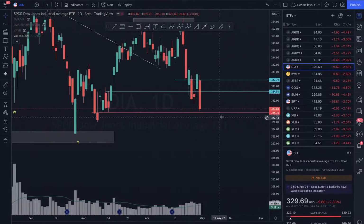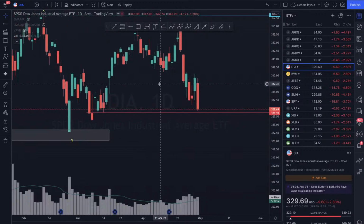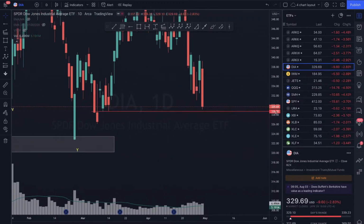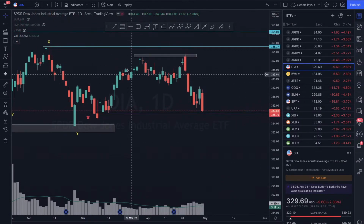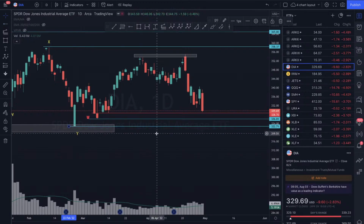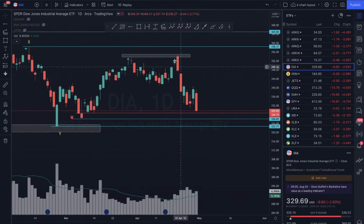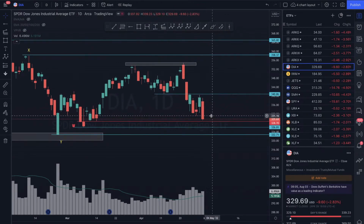DIA is the only one that is still holding up pretty good compared to any other indexes out there. So I'm watching the 328.70 level for next week for any downside. Break that, and then it can easily go to 326 next, and then these February lows here. Again, guys, you can see it already did that break and retest of this daily range breakdown here. So I expect more lows here on the Dow Jones.